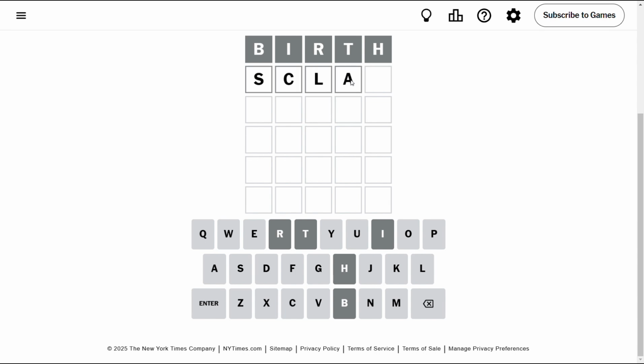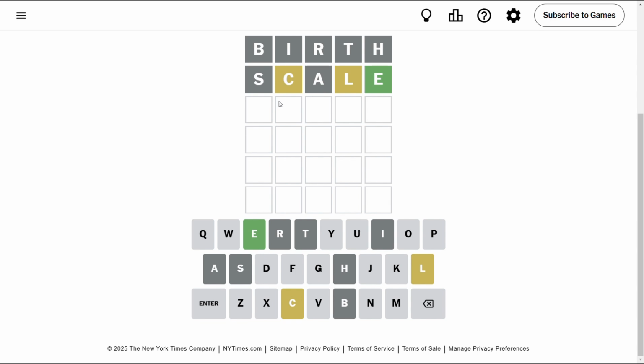I can try scale. Yeah, let's try that. Okay, C and L go somewhere else in this word, and I've placed E as the last letter of this word. So it could be CL, double consonant, followed by a vowel. So clone is a possibility. And let's actually try that, because so far that's the only word that I see, and it could very likely be the Wordle answer. So let's guess clone.